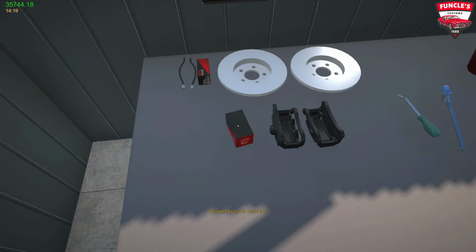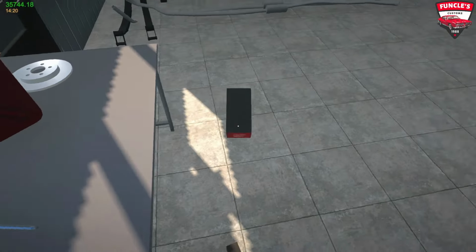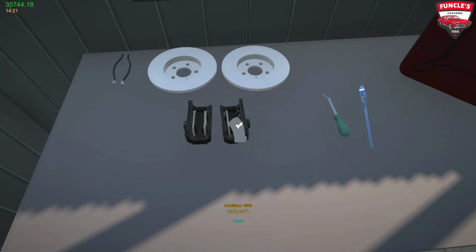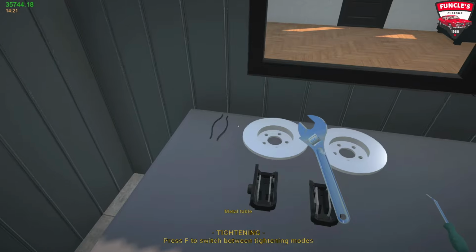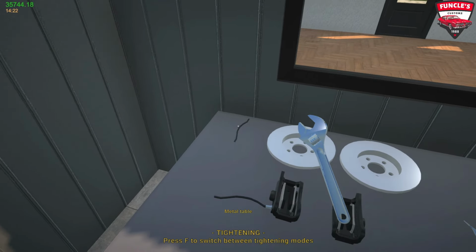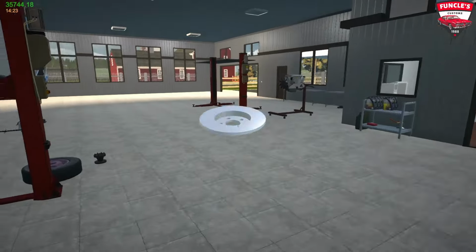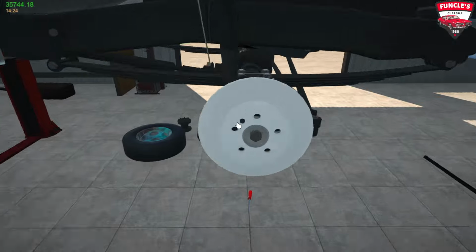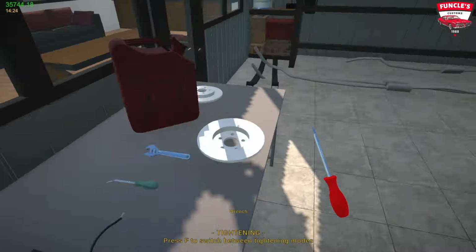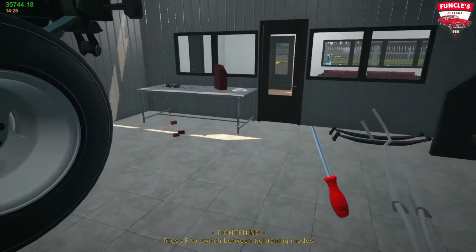Alright, I think it's pretty much time for our brakes now. So let's get our brake calipers sorted out with some brake pads. That's an empty box. Alright, let's get these installed. Pretty much like that. And then we've got our brake hoses. So we'll put it into place. Just bolt that down. And just like that. So let's grab our brake discs. Alright, let's get the other one. Alright, perfect. So that is our brake discs installed.